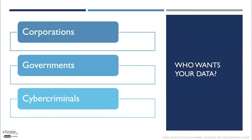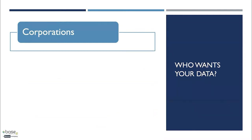When thinking about entities who stand to benefit or profit from obtaining information about us, we can place each in one of three categories: corporations, governments, and cybercriminals. I'm going to be focusing this talk on corporations because it is arguably the most prevalent and most often the most misunderstood. So how do these corporations monetize our information, and what do they know about us?